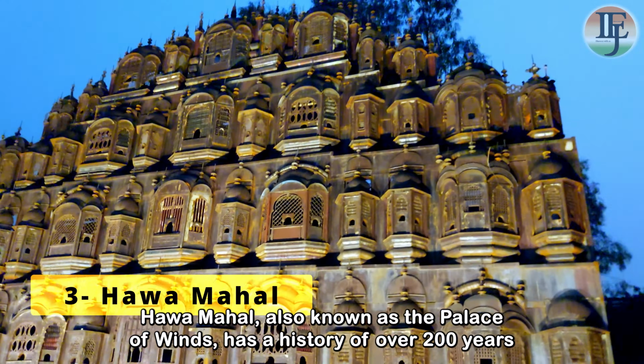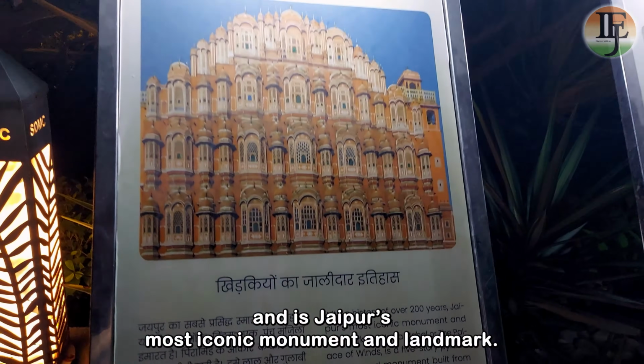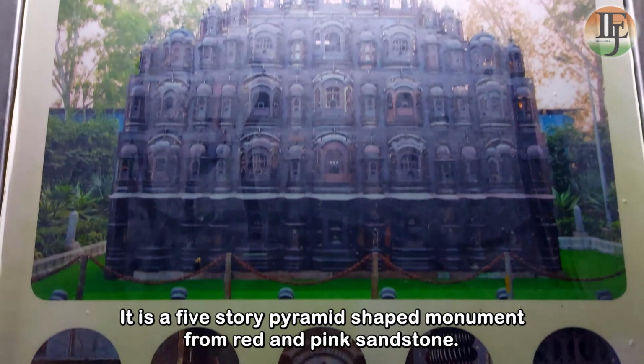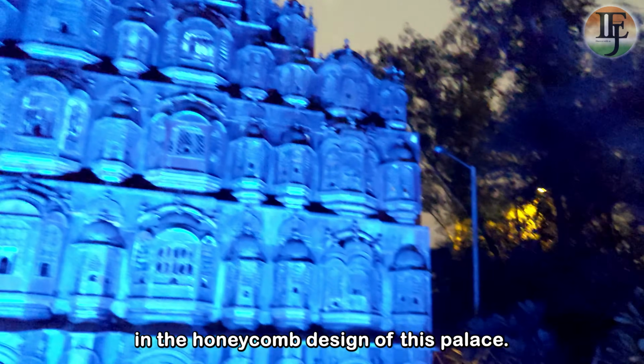Hawa Mahal, also known as the Palace of Winds, has a history of over 200 years and is Jaipur's most iconic monument and landmark. It is a 5-story pyramid-shaped monument made of red and pink sandstone. 953 windows or jharokas are beautifully incorporated in the honeycomb design of this palace.